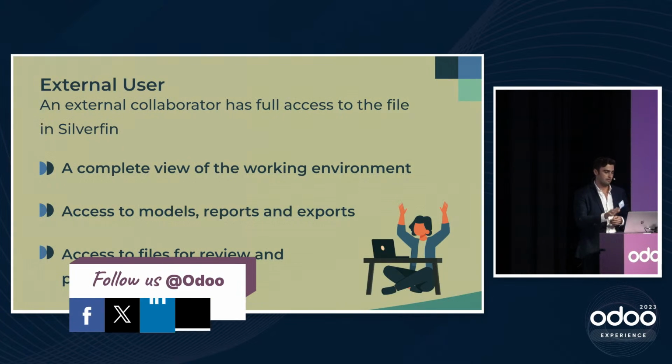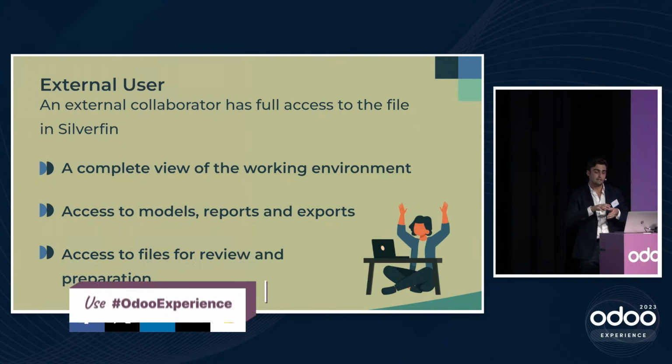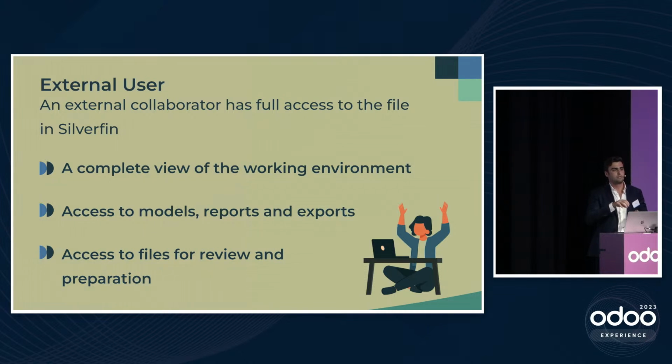than the external user. The external user is something completely different because you take part in the work of the accountant, in those tax declarations, in those reportings, in everything that you're going to collaborate on within the platform. And this is something quite new in Silverfin. We call that B2B2B because it's business to business to business.